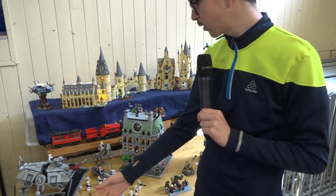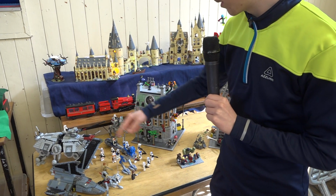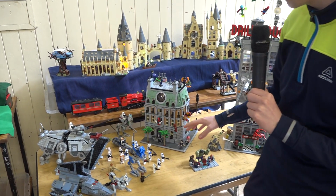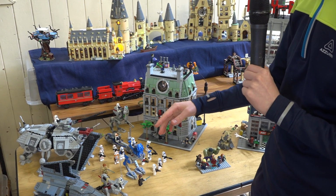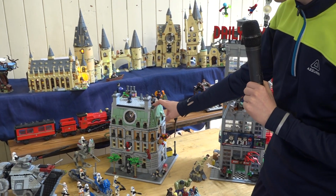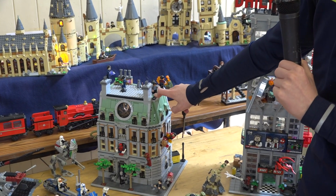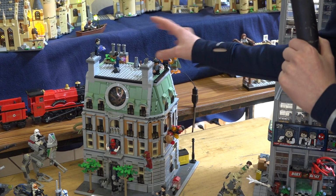This is the clone army I have here from Star Wars. There's a mixture of about 5 sets here, and this is only a part of the army I've made. There's a lot more at home. And one of my favourite looking sets is the Sanctum Sanctorum here from the Doctor Strange and Avenger films. It comes with some unique figures that only come in this set.